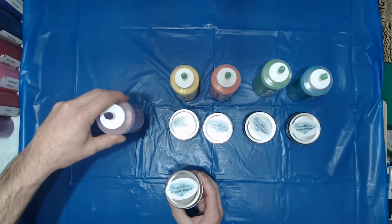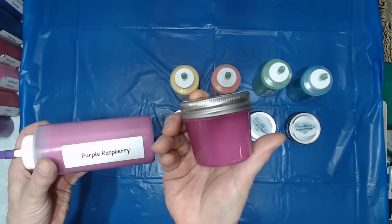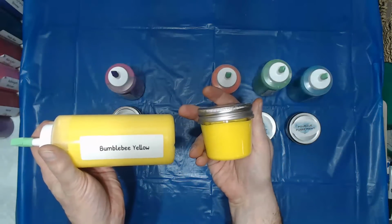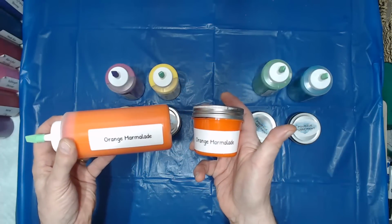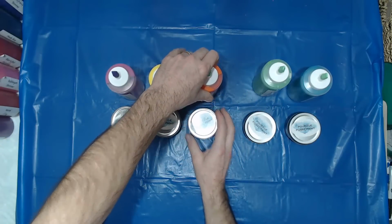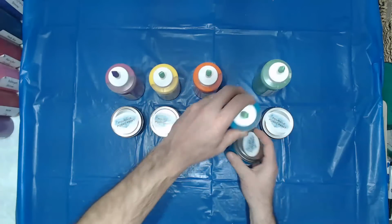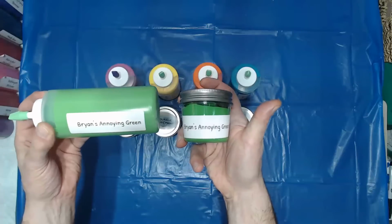Okay. The first color is purple raspberry. Turn the jar around so they can see the color. There you go. Purple raspberry. Next one. Bumblebee yellow. Next one. Orange marmalade. Ocean teal blue. That is a gorgeous color, you guys. I'm so in love with this color. They are not shimmers. Nope, they're just straight up color. And last but not least, Brian's annoying green.